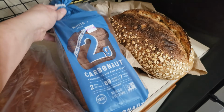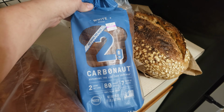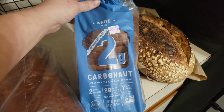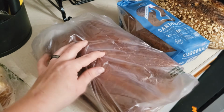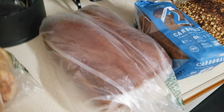And then they had this carbo-not bread. Only 2 carbs. I'm trying to eat a little less carbs, more diabetic friendly. So that's something fun I can try. Has anybody seen this before? Do you like it? And then, I got my St. Louis Bread Company or my Panera Bread. Don't know which kind this is. It probably is another white bread, but that's always good.